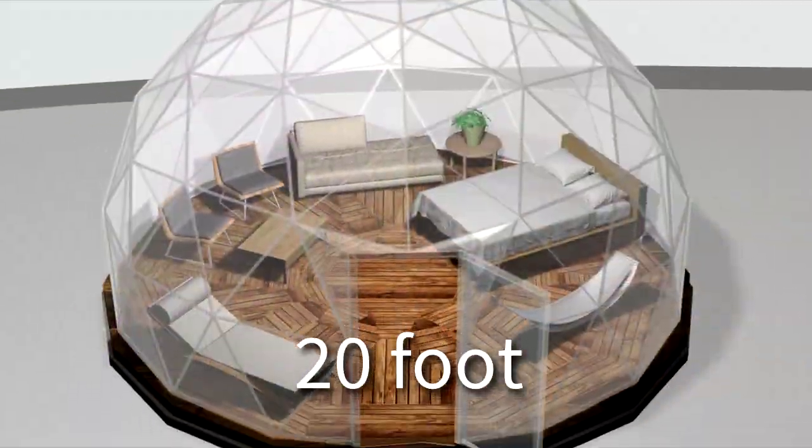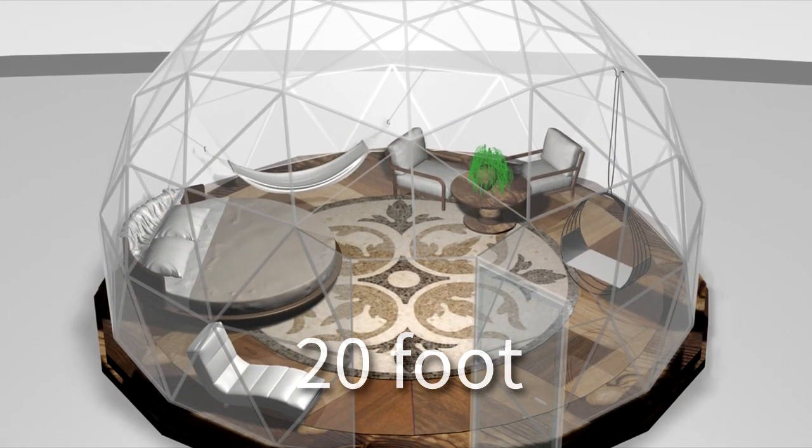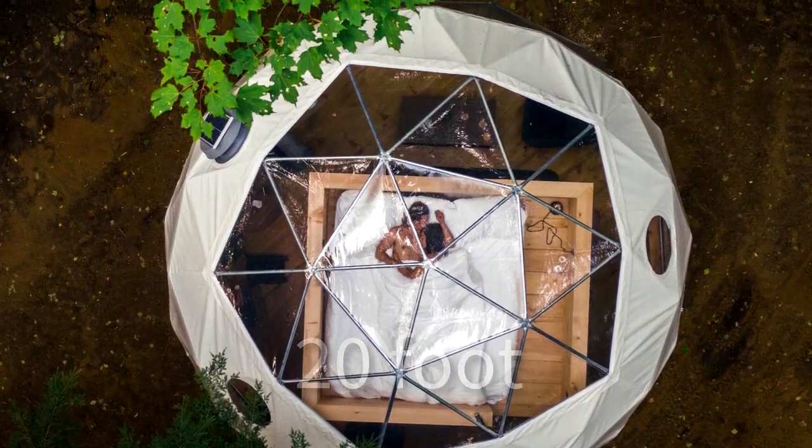Our 20-foot dome has a footprint of 300 square feet. Since this tiny home-sized dome measures 12 feet high, it can easily accommodate a sleeping loft to extend your square footage.